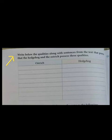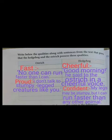Children, two columns are given. One is for ostrich and the other one is for hedgehog. So, let's discuss the qualities. Ostrich. Children, ostrich was a fast runner. And the sentence from the text is, "No one can run faster than I can." He was proud also. And the sentence is, "I don't talk to stumpy leg creatures like you."